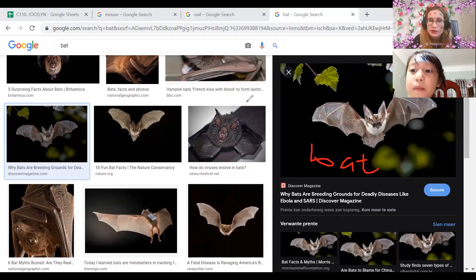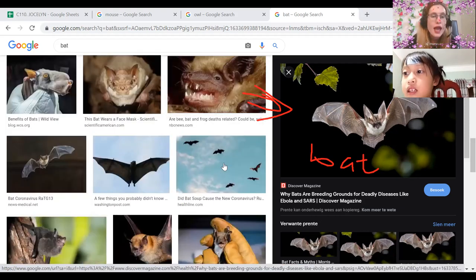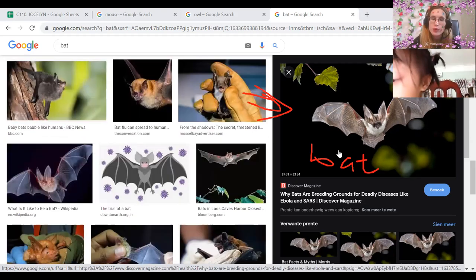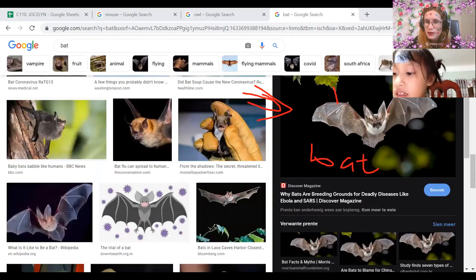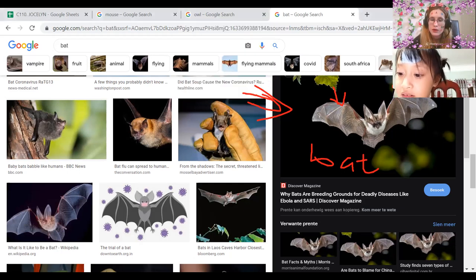It can fly. Bats can fly. Okay? They have wings. This is their wings. Look here. Wings. Good job. Okay, good work. Nice work.